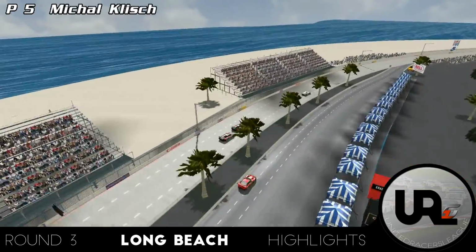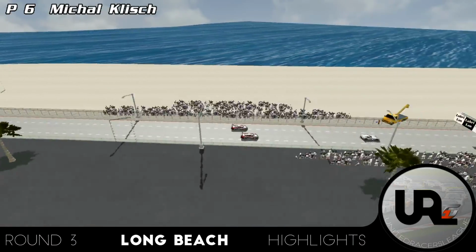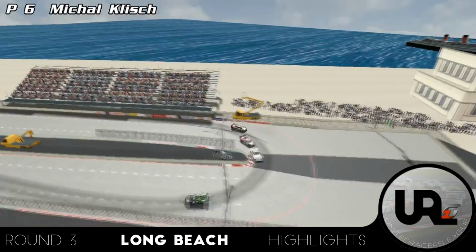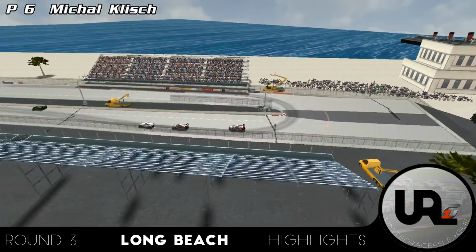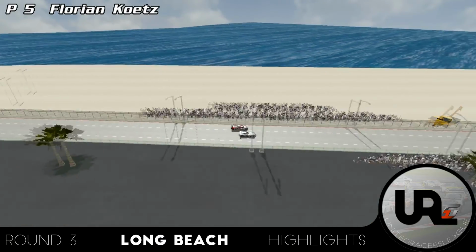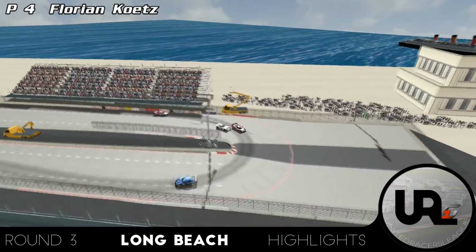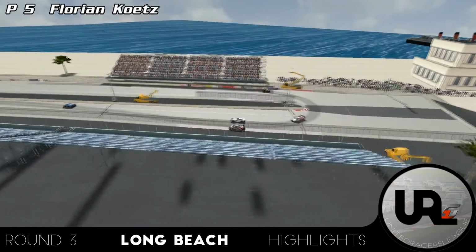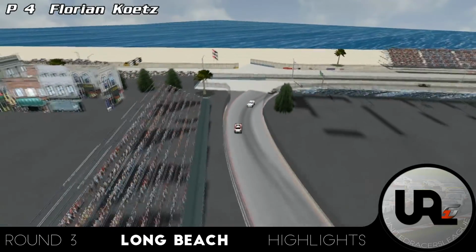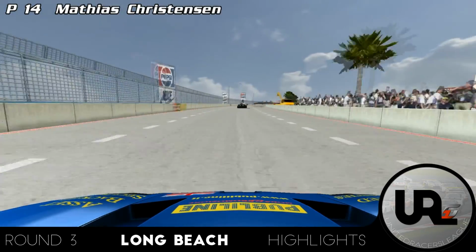And then here we see Michal Klisch versus his teammate Florian Kutz, and Toni Ukic in front, if I'm not mistaken. And Florian will get past, and a couple of laps later Florian will also take on Toni Ukic around the outside, just as Mihovil did on Miko. Let's see if it does happen like that. It's a bit more difficult for Florian than for Mihovil, but he takes the position. If he can keep it together through the chicane here, yes he does. So he's up to P4 now.